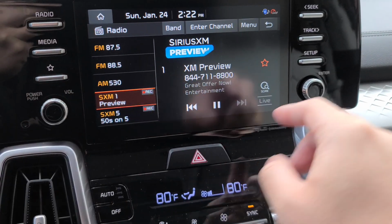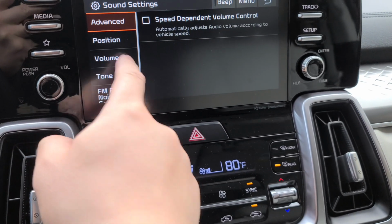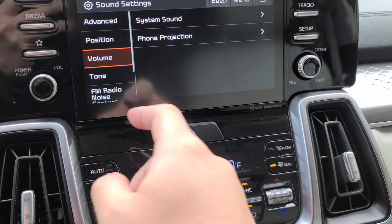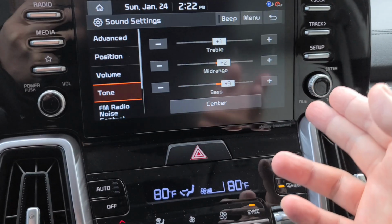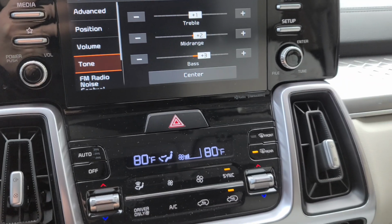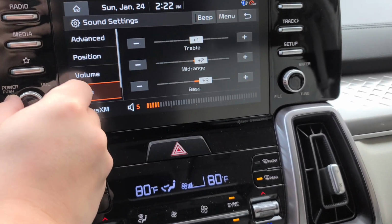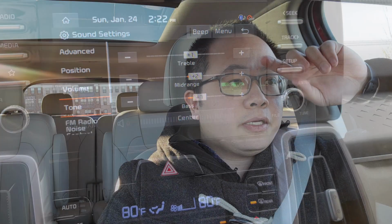Next, thoughts on the stereo system itself. So it's not an upgraded system, it's a standard speaker system. You can do some EQ on the bass and treble a little bit, but out of the box, kind of impressive for what it is. Cars have come a long way, and this standard stereo system is not going to rock your socks, but there is a good amount of punch within the system and some clarity at the high end.